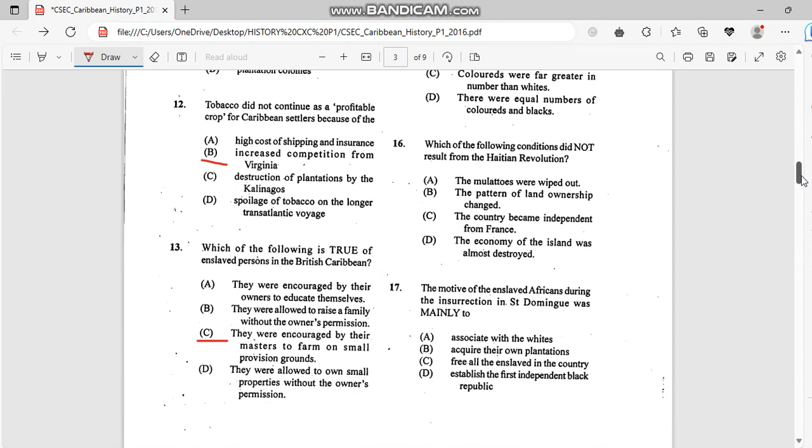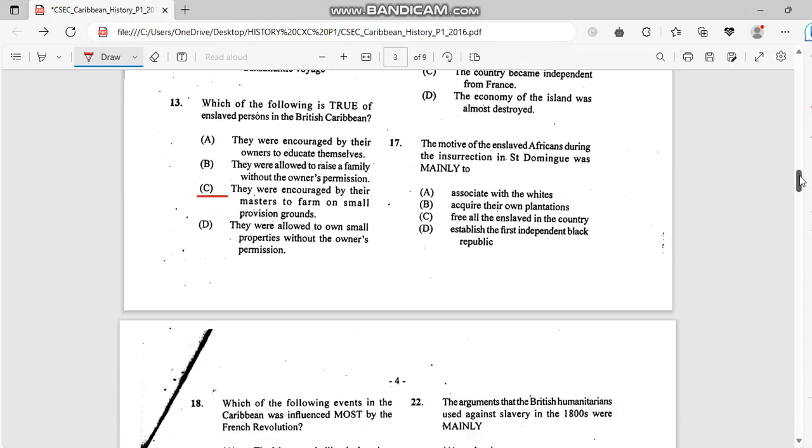Number 16. Which of the following conditions did not result from the Haitian Revolution? And this did not happen: the mulattoes were wiped out. None of the mulattoes were wiped out. Number 17. The motive of the enslaved Africans during the insurrection in Saint Domingue was mainly to free all enslaved in the country.